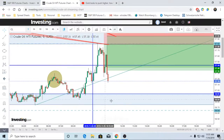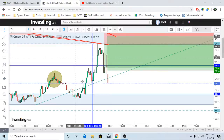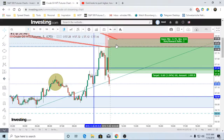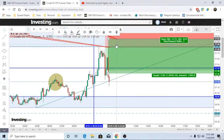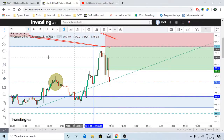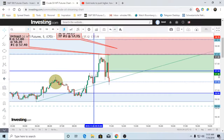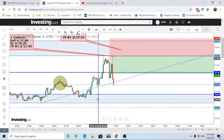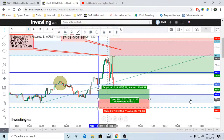Looking for a buy position on the 95, so pull the secondary entry. Yeah, secondary entry is not applicable right now. Patience is a virtue. Execution is the hardest thing. Just wait for it.